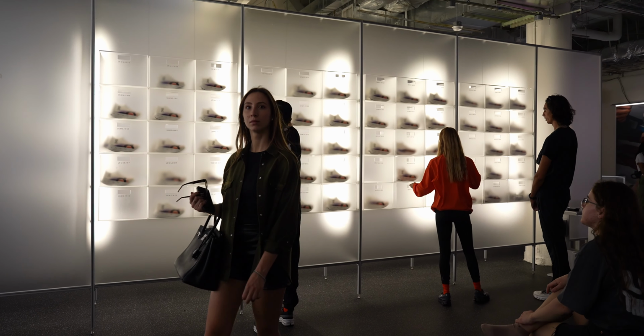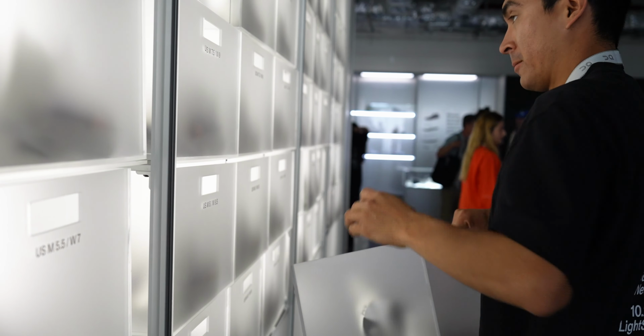And if you're in New York, and in general, if you are somewhere where there is an On Labs pop-up, they have plenty of pairs in different sizes. You can try them on and see how nice the fit is for yourself.